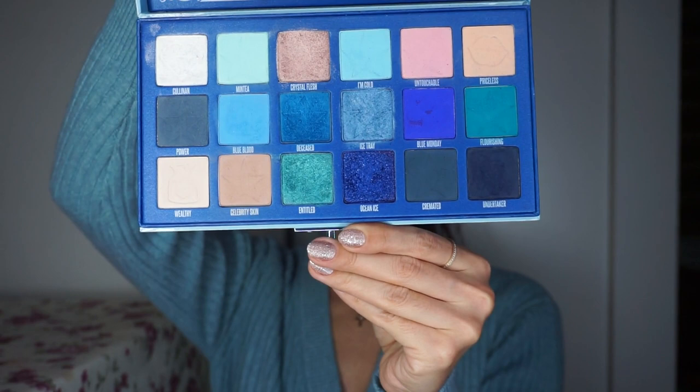So for this look I'm using Blue Blood palette. It has some amazing shades inside of it that really work for the 60s. On my face I have nothing, a little bit of concealer on my eyelids because I'm going to use a lot of glitter and I expect fallout.